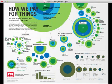Here's a nice little financial example where, again, very good in the way that, boom, the hook, the central idea, how we pay for things. That's the first thing you see. It's large, and then you've got all the supporting information. There's a tremendous amount of data in this infographic. But it works somehow, except for, I don't know, those boxes with the text inside, like retailers in a white box. I'm not so sure about that. And then you've got your details down here.